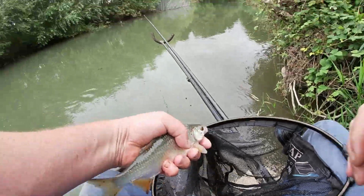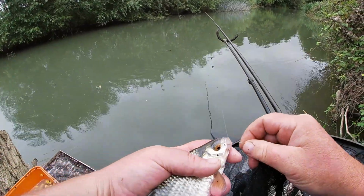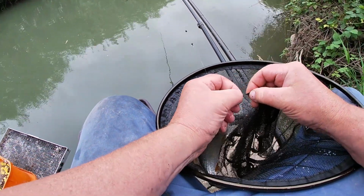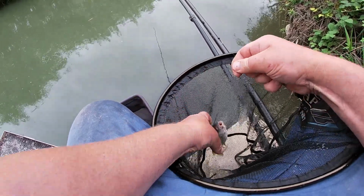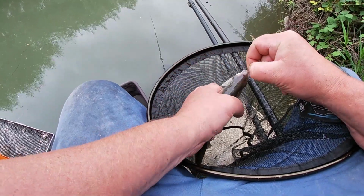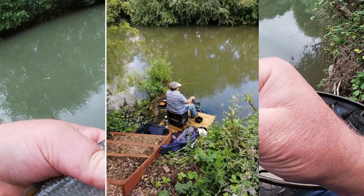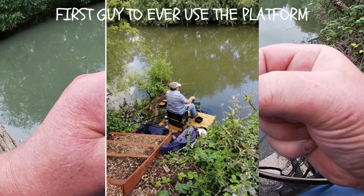But that is an absolute quality roach. Done the roach thing. I got it through on my net, which is a bit annoying. Anyway, let's do that again. Let's take that from there. Let's get the hook out nicely. Come back in the bottom lip, which is a bit annoying.